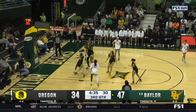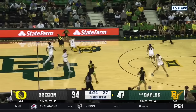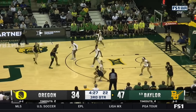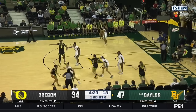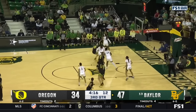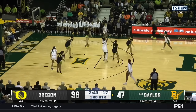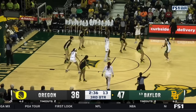Little Paige Bugs turns around, in and out. Van Sluten, 6 of Oregon's 10 points here in the second half. She only had 4 points in the first 20 minutes. Got to get that ball off the sideline. Move it. Nice pull-up jumper. She has to continue to work on getting to the foul line and being a little bit more physical.